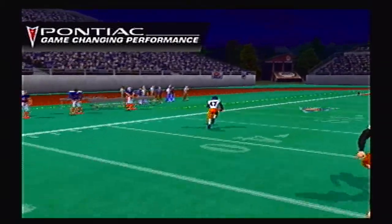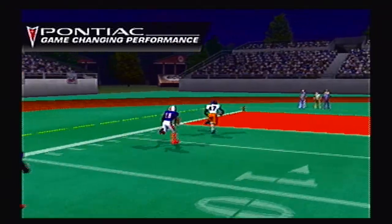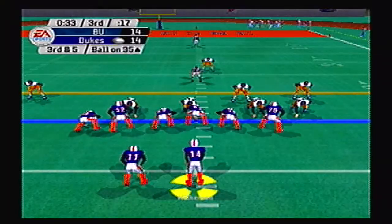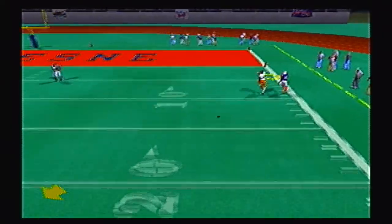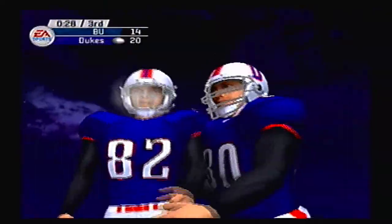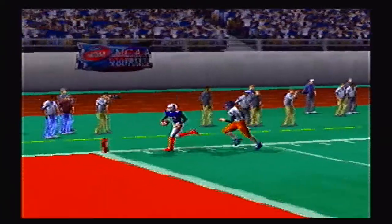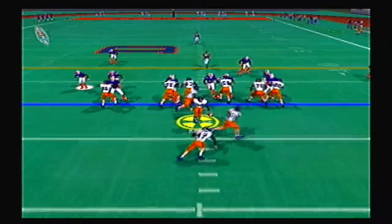Couple runs here so far early on in this tournament where the running backs are just bottled up and contained, and they somehow break free and get it into the end zone. Wilkerson, backup quarterback for the Duquesne Dukes, fits a nice pass into Hubbard on the sideline for 6 points. Nice 35-yard touchdown bomb. Defender never turned his head. Or he might have, but it was at the last second. He never saw the ball.